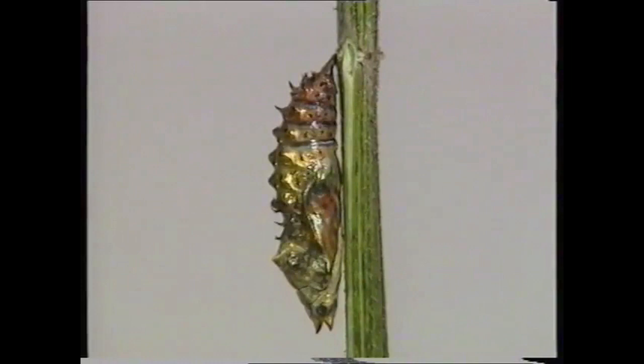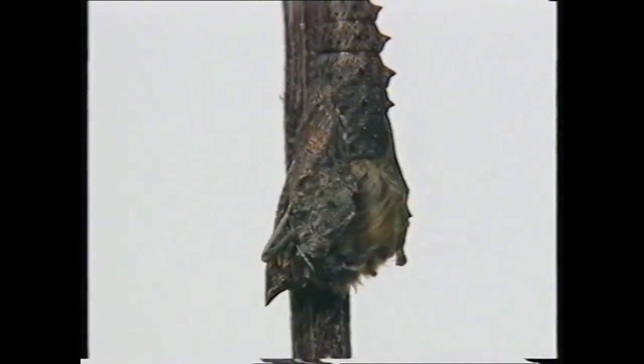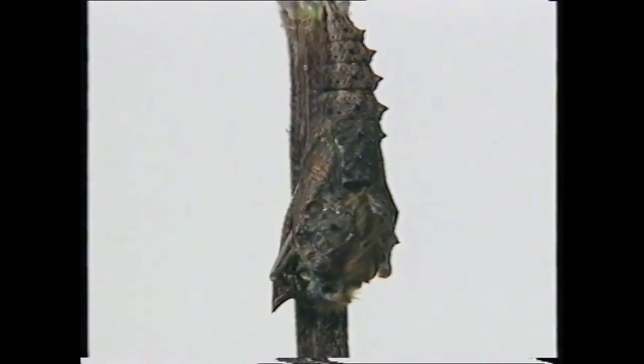Outside, I just change colour, but inside, an incredible change is taking place. I'm changing into a butterfly. And after about 10 days, when I'm ready to come out, my chrysalis splits open and I can gently release myself.